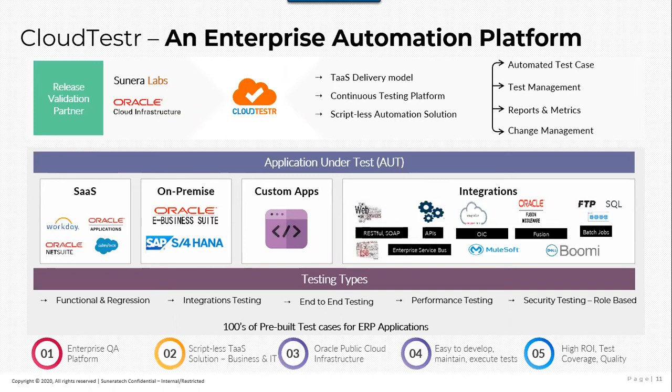And the Cloud Tester platform can be used across a multitude of applications. It's not just Oracle cloud applications. We can also work with on-prem applications and any custom web apps. We support various integrations, both upstream and downstream within the application. So we can automate a full end-to-end business lifecycle, and fairly complex business life cycles, through the platform. So obviously we're doing functional and regression testing, integrations testing, end-to-end testing, and then again, role-based security testing and transactional level performance testing, okay?